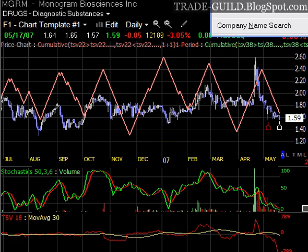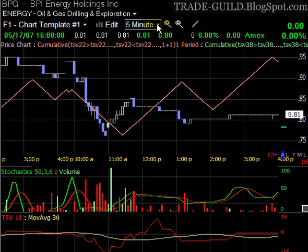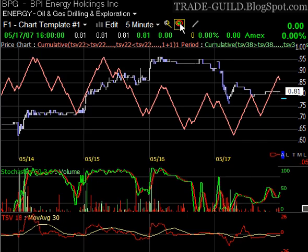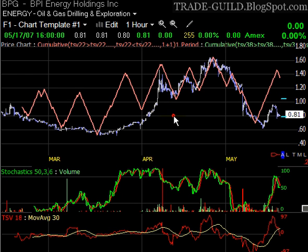Let's take a look at BPG real quick. I'm running out of time here. BPG, I warned this morning on the tag board, watch out, this one's going to pull back. Here it is yesterday, making these highs. The indicator was falling off. You can see it pulled back pretty sharply this morning, and the indicator's moved up since. So hopefully this is going to pull itself back together. I've got a pretty good position there.